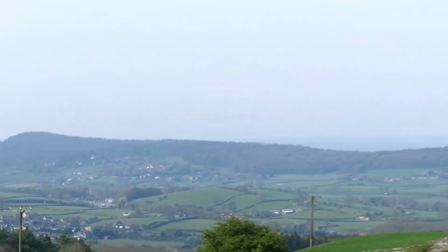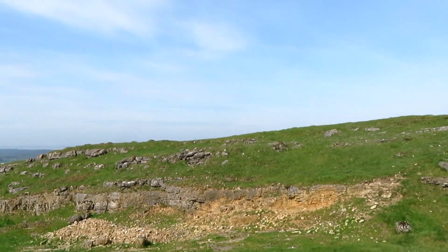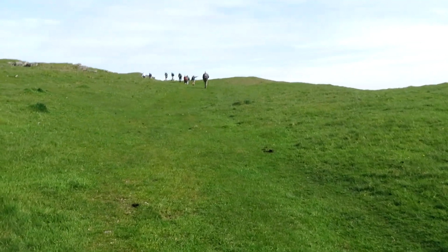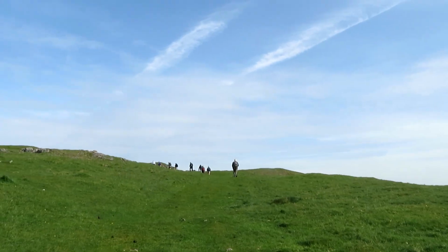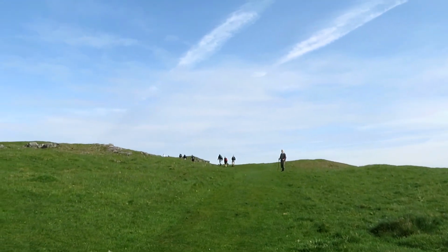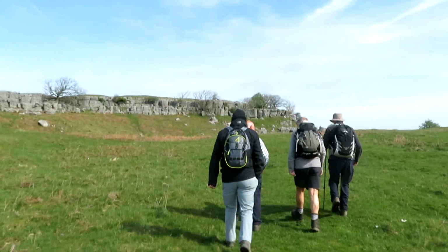And then we're swinging round. Need to get a little bit higher just to see over towards the lakes. That's the sort of country that we're in today. That's where we are. We're very much the South Lakes. We're not even as far north as Kendal. And let's hope this weather holds and we've got a lovely day ahead.